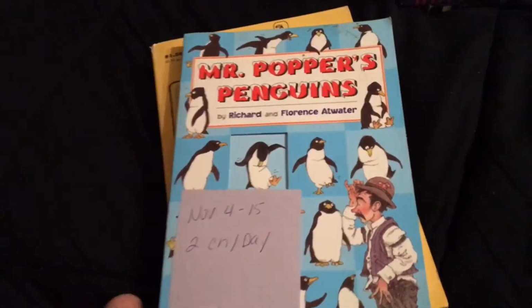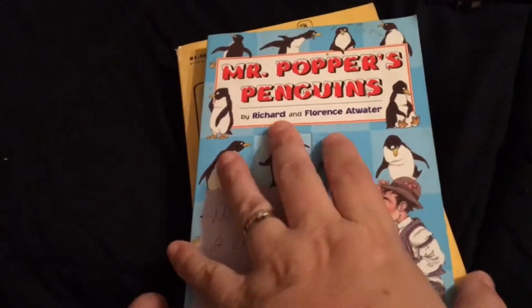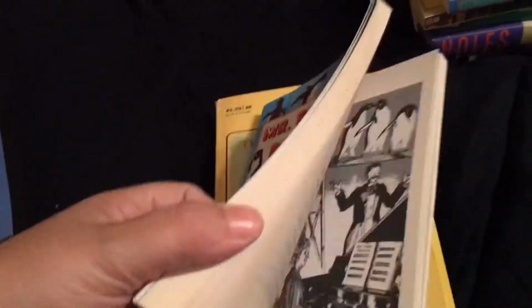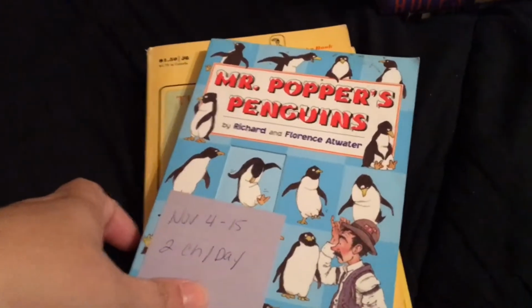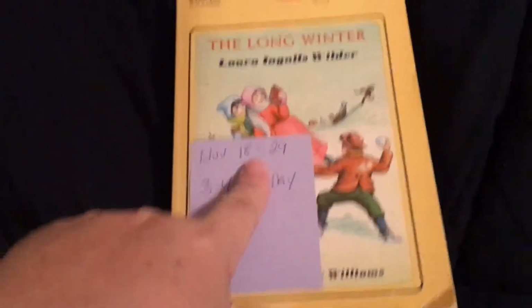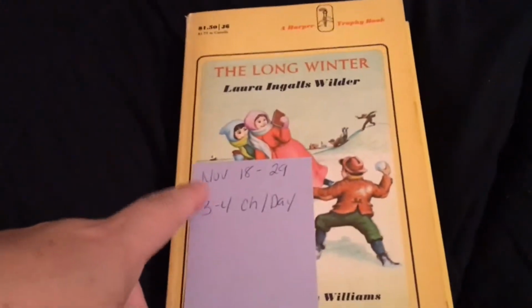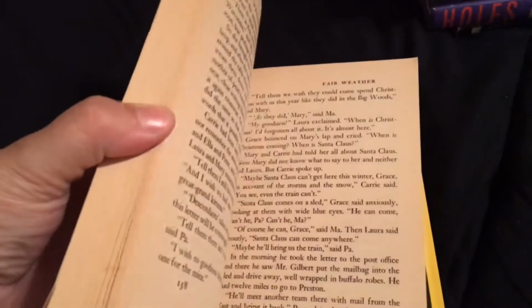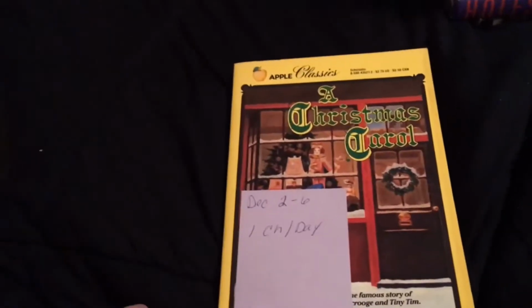Mr. Popper's Penguins. This is a great book. My kids have seen the movie already, but we'll of course watch the movie again afterwards. This is a great story. It's funny and heartwarming, and your kids are gonna love this one. Back to Little House. We're gonna read The Long Winter, and I put The Long Winter in the middle of November. So I started out with the Popper's Penguins, and that one's cold, and then we go into the long winter. I try to do that as much as possible.